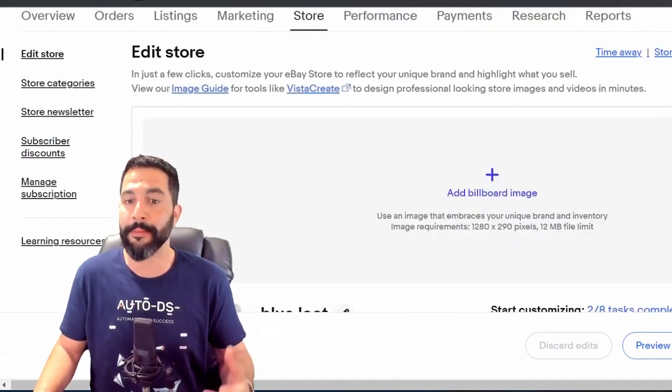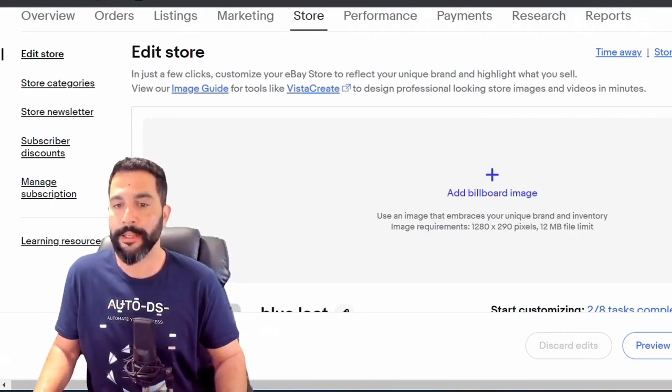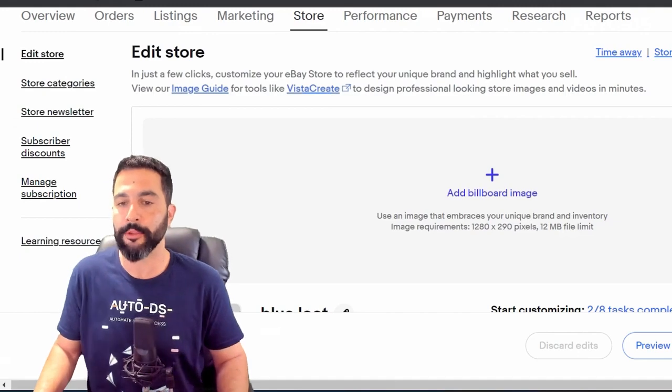You can start by adding a billboard image, and eBay says right here that you should add an image that's 1280 by 290 pixels, up to 12 megabytes. Now, there are many ways to get a billboard image absolutely for free. You can use the freelancer sites that I talked about to get someone to do it for you for anywhere between $5 to $10, but you can also do it for free.